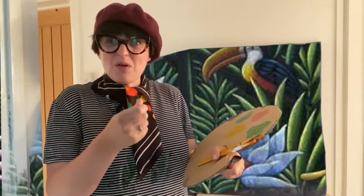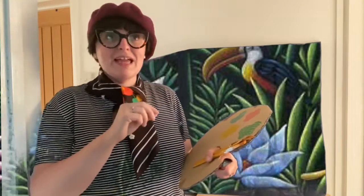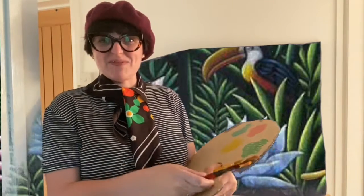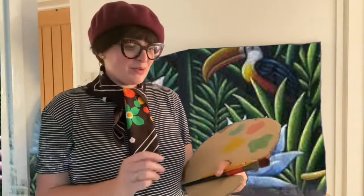Now, artists like to work and they like to practice their skills. And that's something that we do all the time at school, isn't it? We like to practice those skills to make them as good as they can be. So that might be using clay or Play-Doh to mould things. It could be your drawing or your painting skills, anything that's creative. Even making films or stop motion animations, that is art too.